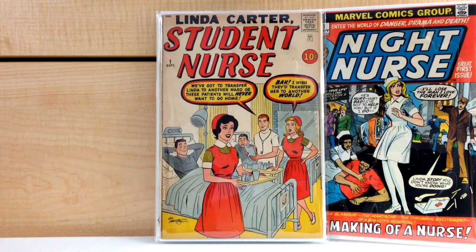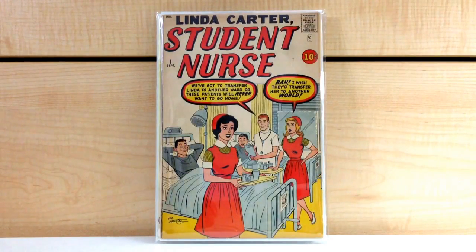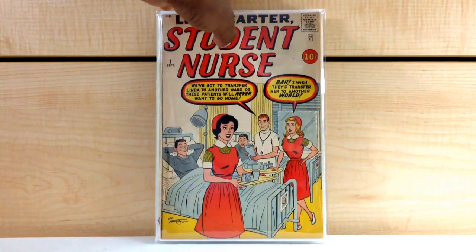I picked this up off of eBay. I ordered it on Monday, got it today on Friday. Paid $50, including the cost of shipping. I'll be honest with you, I'd have paid double that. I'd have paid $100 for this, because this is that type of book that you'll just pay whatever for just to have it. You know what I mean? And I'm really happy to have Linda Carter, Student Nurse Number One. Hell yeah, baby. That's what it do.